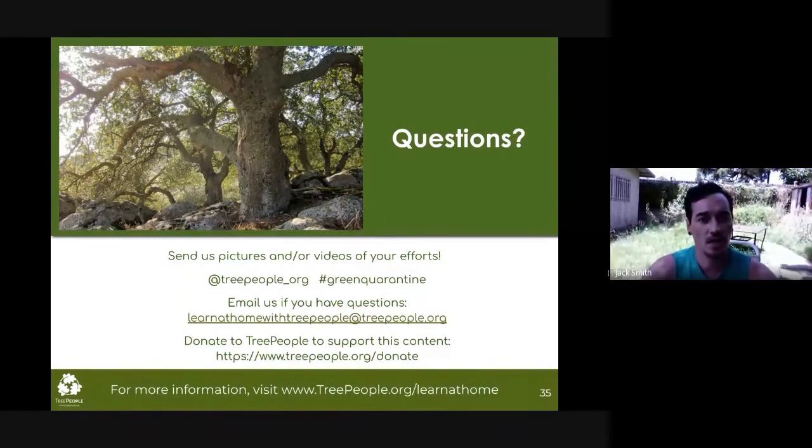Also, I know that Debs Park Audubon is working on this as well. They're doing a native plant free giveaway to people who sign up, and one of them is specifically for container plants for people who don't have access to a yard.